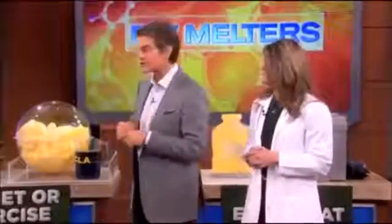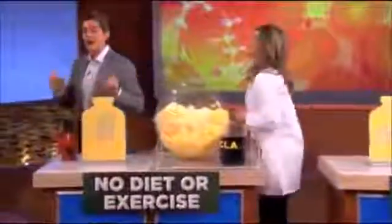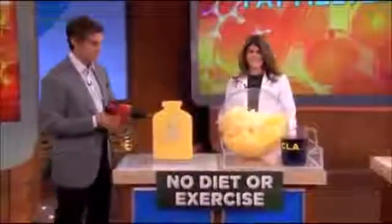are really going to help out. We're going to start with fat melters, come on back, that are unique because they do not require any diet or exercise. You guys ready to see what it is? Yeah. I thought you would.